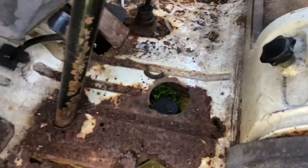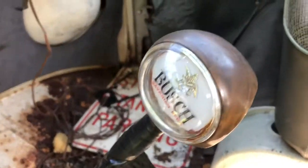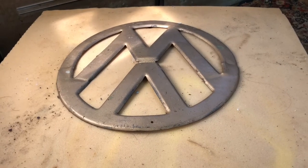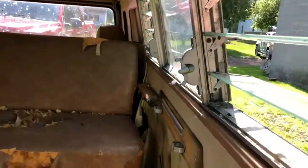Here. And there we go. Here's the floor, the clutch, and the steering wheel. Get a little bit better video here. I got carpet back here. So it's hard to say, well, rusted floors, and I'm too big to get back there. There's the VW sign for the front. Hoping nobody steals that. But yeah, that's the inside of the van.